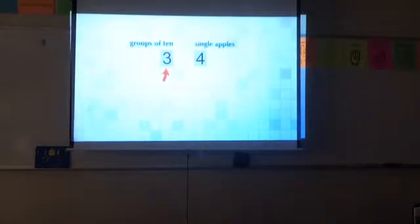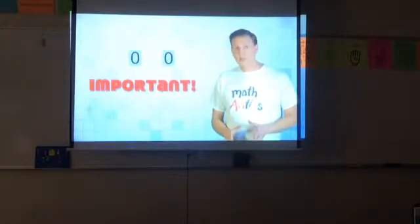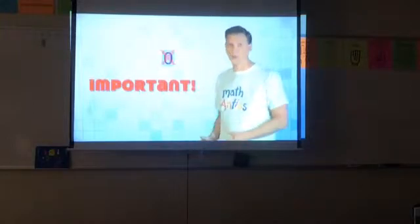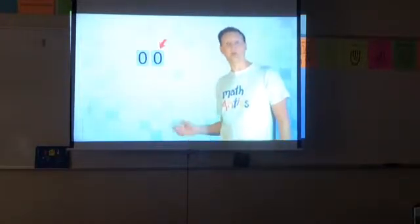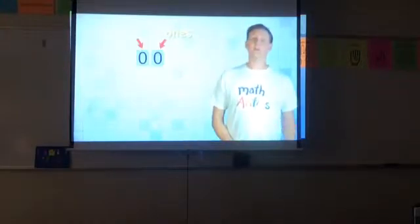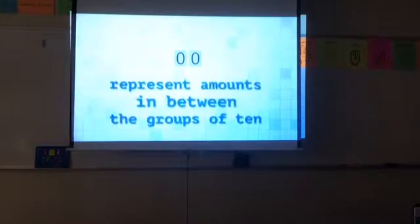Since this new number place is for counting groups of 10, we're going to name it the tens place. And we'll name our original number place the ones place, because we used it to count things one at a time. And here's the really important thing. We're not going to use the new number place instead of the old one. We're going to use it alongside the old one, so that we have one number place for counting by ones, and another number place for counting by tens. Using these two number places together lets us represent amounts that are in between the groups of 10.